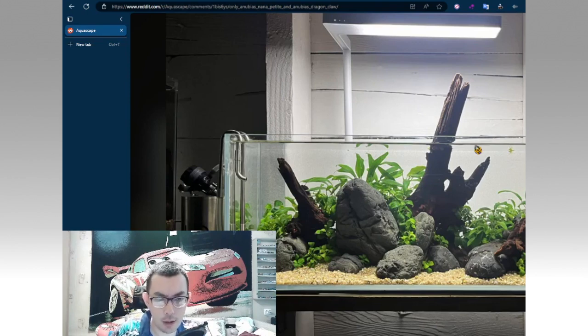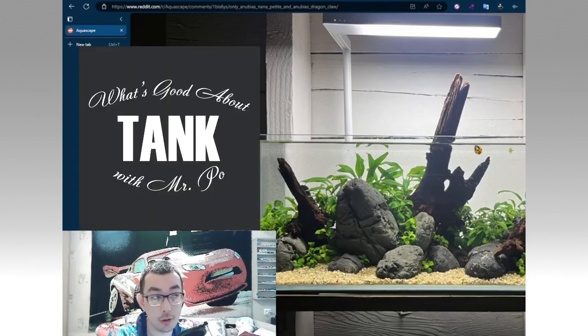So CO2, I think there is no CO2, of course. There is this canister filter, a really great choice, a smaller canister filter for smaller aquariums. So beautiful tank. I really like it, and it's really impressive. It's a little bit minimalistic, but it really creates an impression.